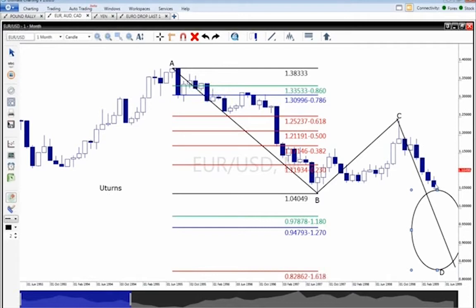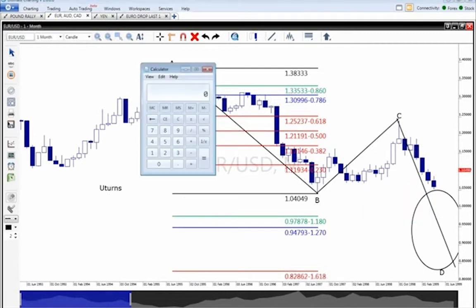Let's put some numbers on it. What's our current price? 105.90. All right? That's the closing price on this blue candle. Where are we going? According to this, we're going to 82.86. All right? That seems like a pretty big difference. Let's go ahead and get out the calculator and figure it out. If I'm at 105.90 and I'm going to 82.86, that's a difference of 2,300 pips.